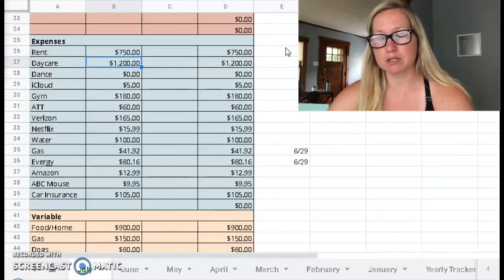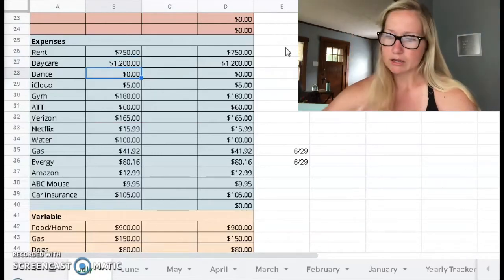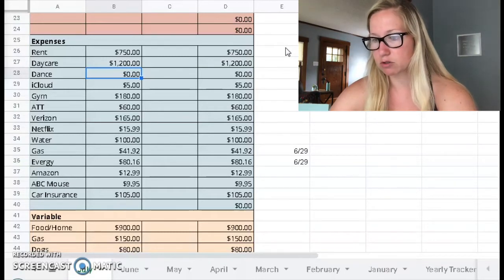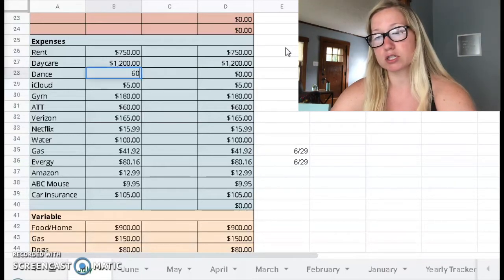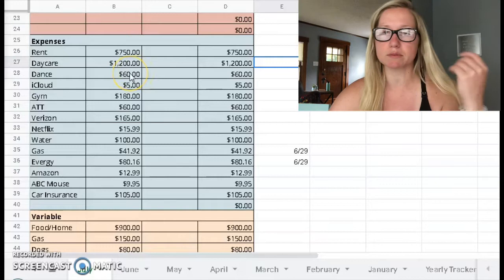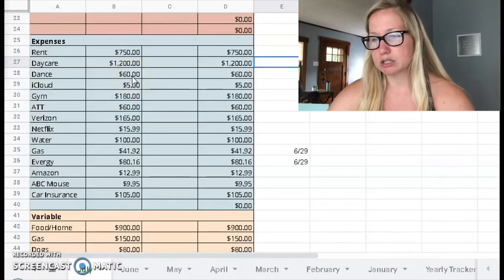Dance is $0 because Mara's not currently in dance. She won't start that back up until the fall. Actually, I might budget in $60 here, because there is dance camp. I don't know if she's going to go to it. It's a week long, it's pretty cool. I'm just going to budget $60 in case we end up sending her to that, for her to have a little bit of fun. But we might not actually spend that.